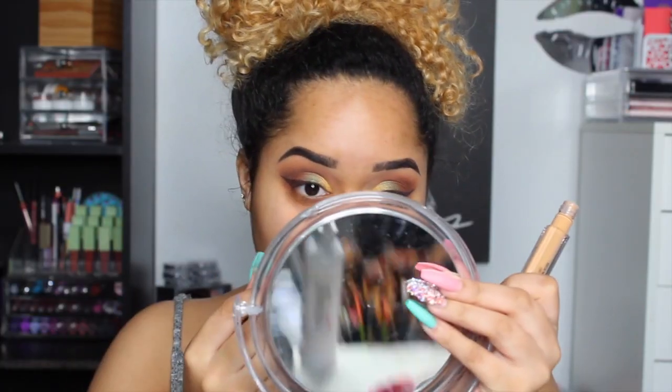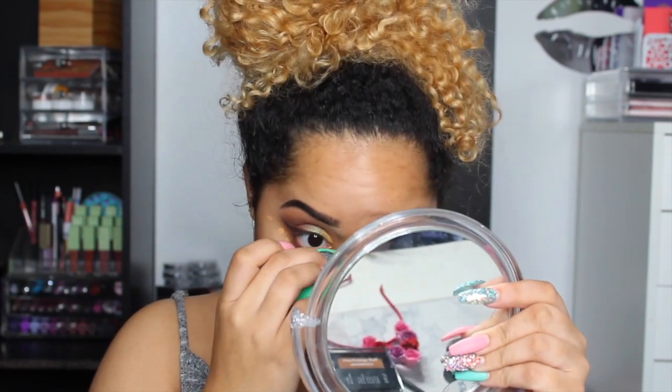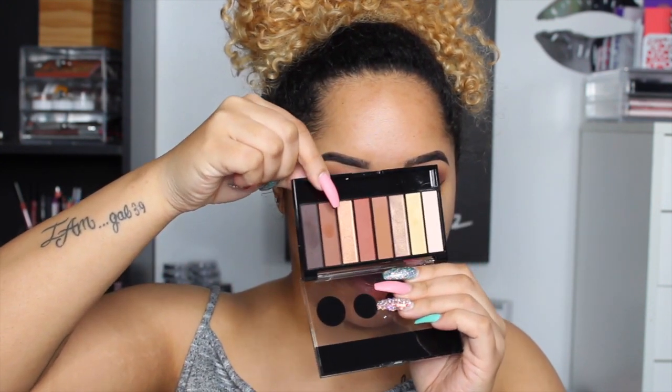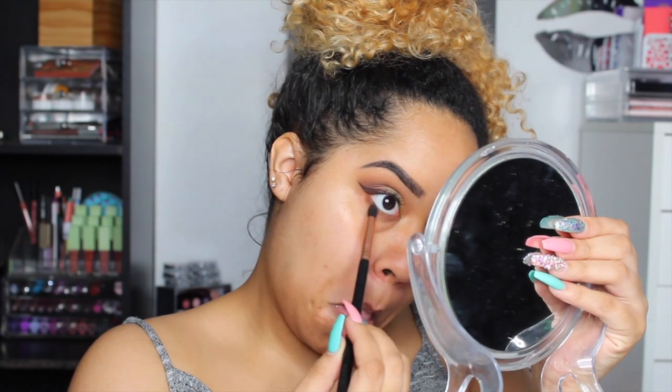For under my eye, I just took some of this concealer and dotted it under my eye. And all I can say is this has not creased at all since I put it on. I did not powder it, and it has not creased at all. Just gonna blend it out so we can finish off the eye. And then all I did was take a mixture of this shade and this shade right there, and I put it under my lash line.